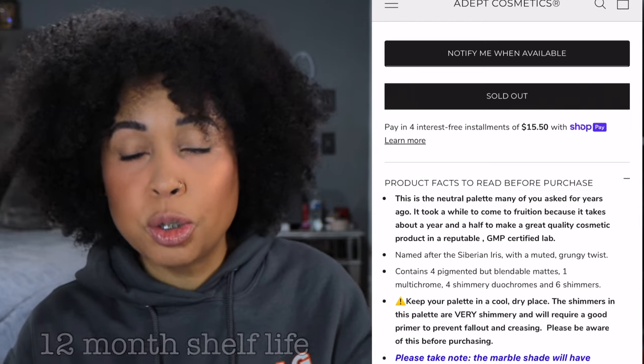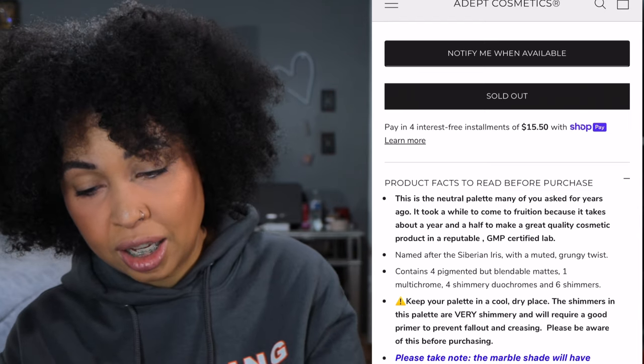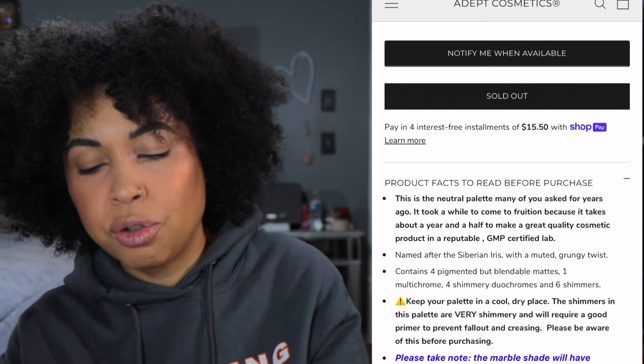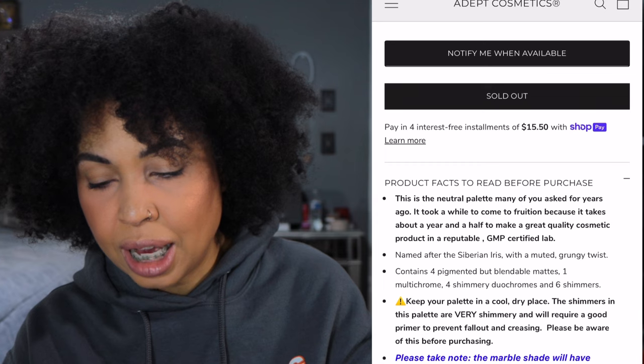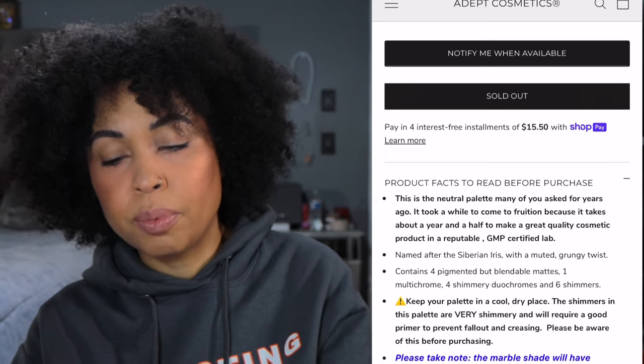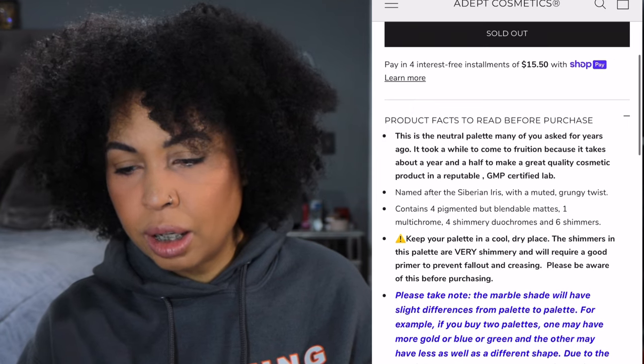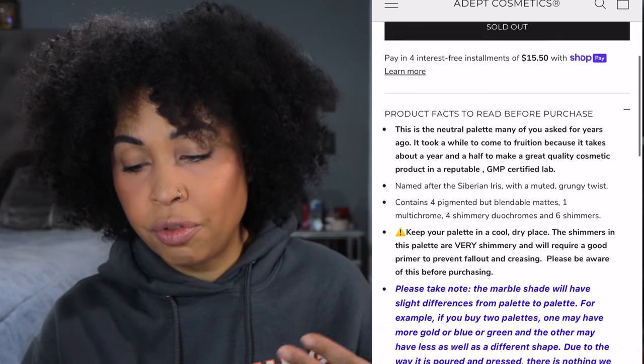This palette contains pressed pigments that may stain the skin. Pressed pigments are not safe for eye use in the USA, but are safe for eye use in the EU. Also, this palette is magnetic and is made with 15% upcycled materials. The pans are removable. I like to read this because I think this information is very important.